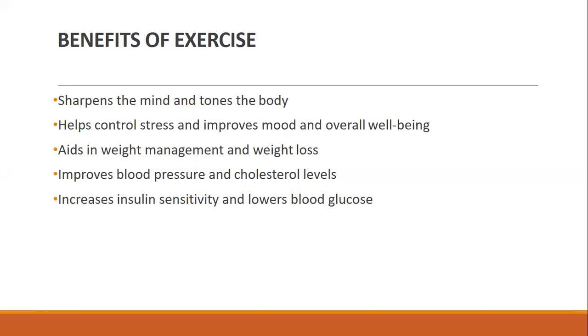Another benefit is it aids in weight management and weight loss. There are those patients, but specifically I think for type 2s, whereby they come and their main goal is to have weight loss. So exercise can be used to aid in weight management. It also improves blood pressure and cholesterol levels. Another benefit is it increases insulin sensitivity and lowers your blood glucose. We'll see how as we continue.